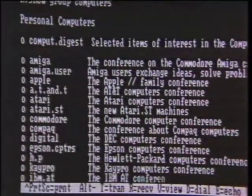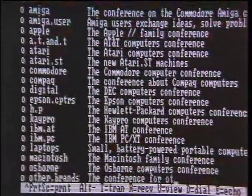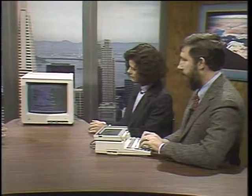Now, let's say, for example, that I'm interested in an IBM computer. I can choose to join the IBM conference, so all I have to do to join it at any time is simply to say, join IBM, and I see that the listing of it was PC, so I say, join IBM PC, and... I forgot the P. To be part of that conference, do you actually have to be online, or can you come and go?